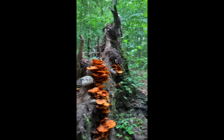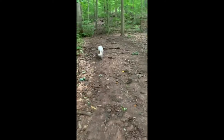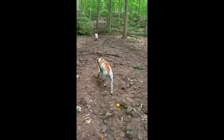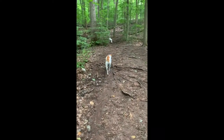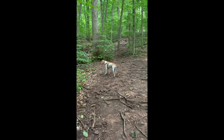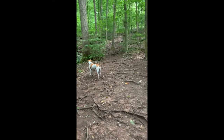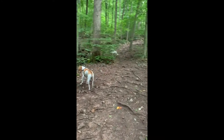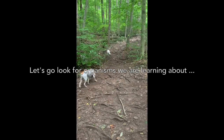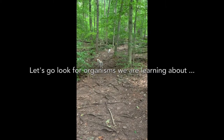Looks a little messy, very dense. I wonder what type of organism this is. Very white. Oh, there's a second one. What's going on? What are those? Are they wild? Hiding. They're really in a rush right now.